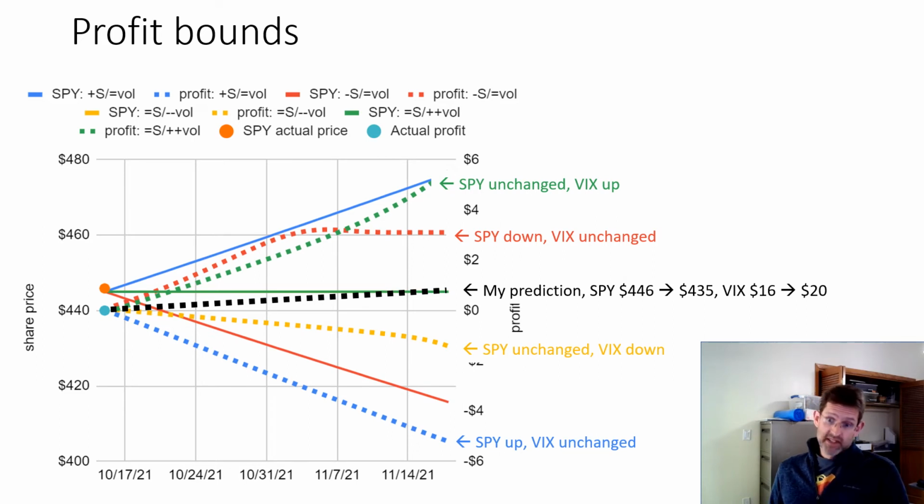So remember, this is a bear call spread. So when the stock price rises, it's going to be unprofitable. But you can see where the outlier moves sit. If you take an average, you've got to be careful using an average, but an average path is the black dotted line, which is the SPY decreasing some and the VIX rising modestly.